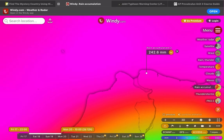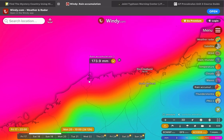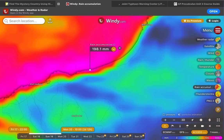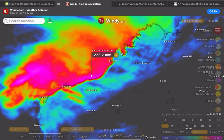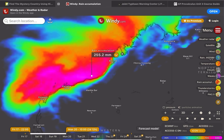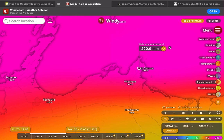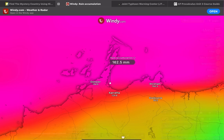like 234 millimeters, 143, some other spots like 211. So be aware, those areas like 198 millimeters. So be careful, the coast of Western Australia. And there's the icon too that does the same thing, shows more in the ocean, and shows like 220, some spots there like 226. So please stay safe those areas.